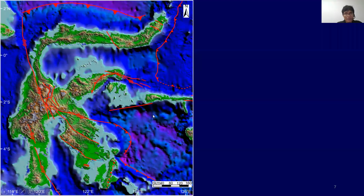Here we can see the DEM or digital elevation model data. You can see that there are really high mountains and also really deep basins in Sulawesi in a relatively short distance, and this peculiar K shape is also caused by several faults.